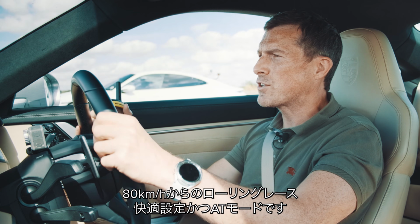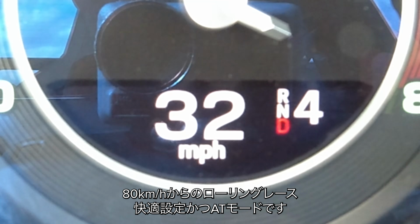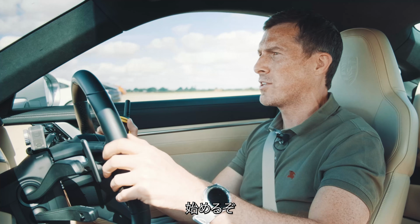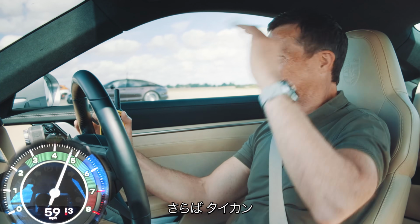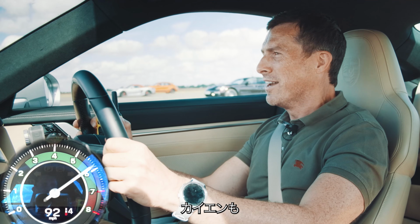Okay, now we're going to have a rolling race from 50 miles an hour. The cars are in their normal comfort setting, in automatic mode for the gearbox. We're going to see what happens. Get level, everyone. Come on, everyone level. Right, I'm going to count it in. 3, 2, 1, go. Goodbye, Taycan. And goodbye, Cayenne.